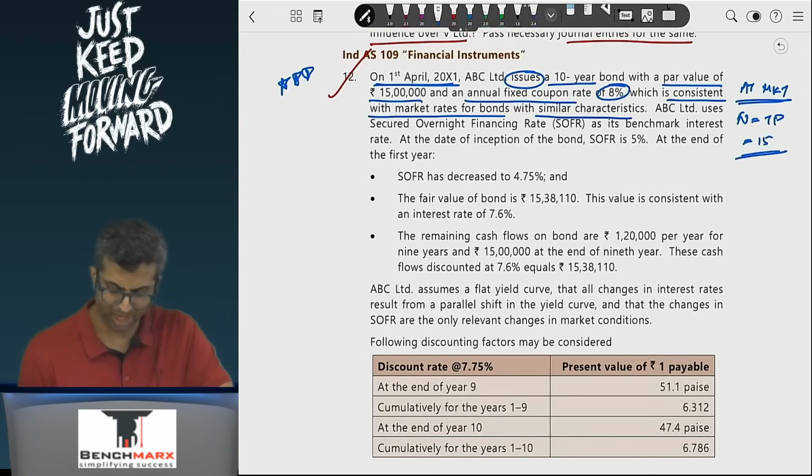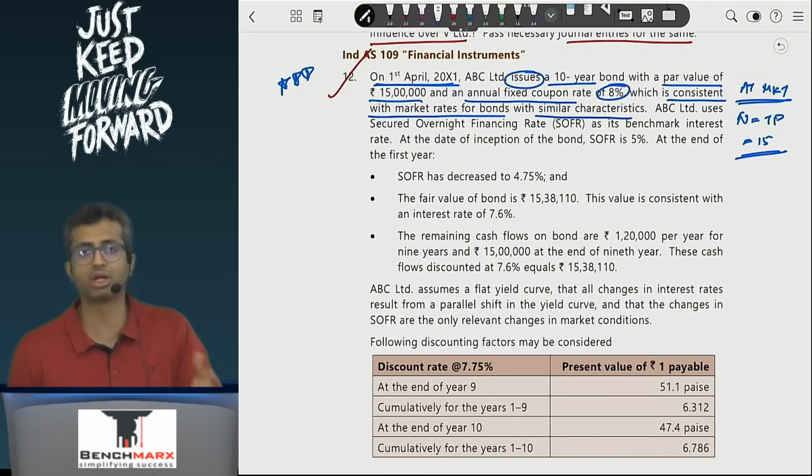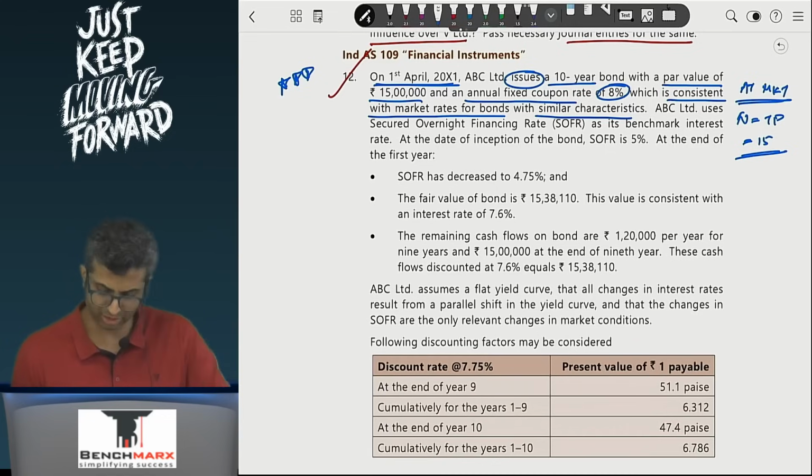But otherwise, the par value is 15 lakhs, coupon rate is 8%, which is consistent with the market rates of bonds with similar characteristics, which means your required rate of return of bonds will also be 8%. And as a result, over here, this will be 15 lakhs, fair value is equal to transaction price.